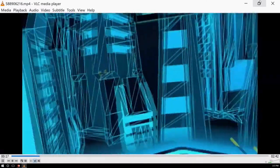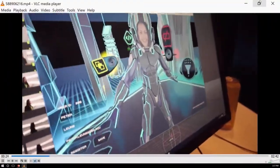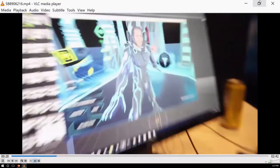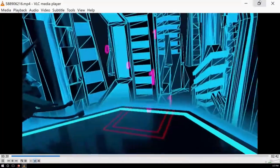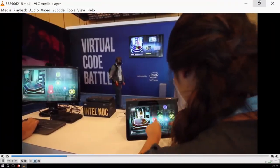So Virtual Code Battle was a space that was 20 feet by 20 feet. The idea here is that you were inside of the computer, basically. It was kind of a Tron-like thing where you were inside the Matrix, and you were trying to squash software bugs by playing this game. The thing about this is that A, it was the biggest space we'd ever done. This was 20 feet by 20 feet.